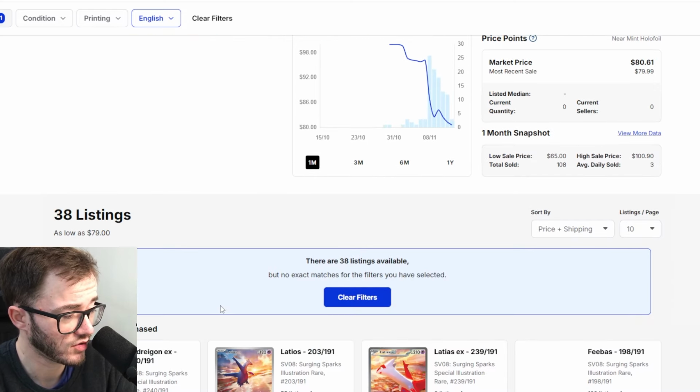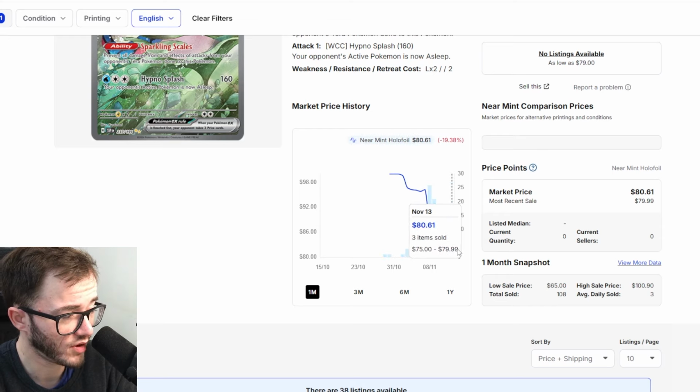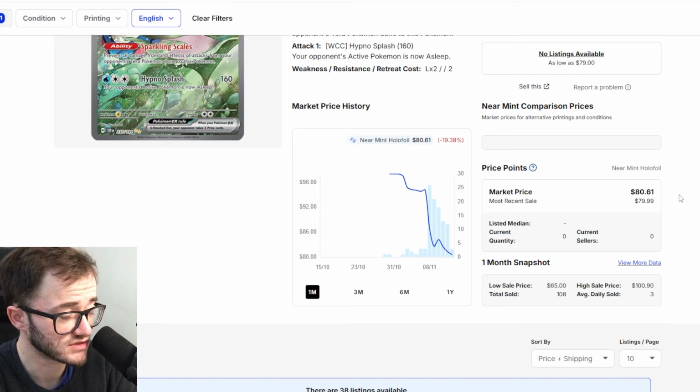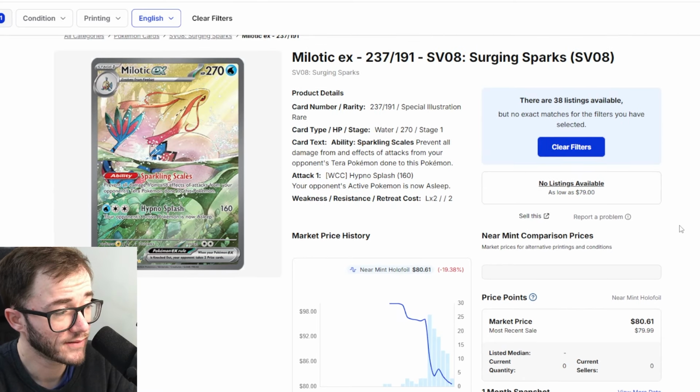I mean, there's currently quite a lot of listings available. So let's take a look at this one. It has fallen by about 20%, so a fair amount, but nowhere near the levels of some of the other cards that we've already seen. I do expect it to continue to fall over time. You could be looking at around a $60 card, probably my guess of where it will settle. But yeah, beautiful card.